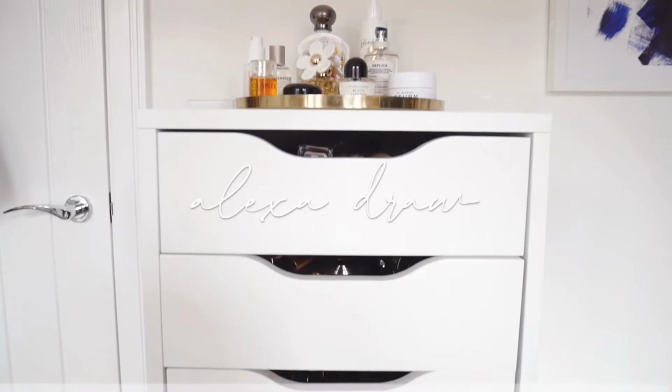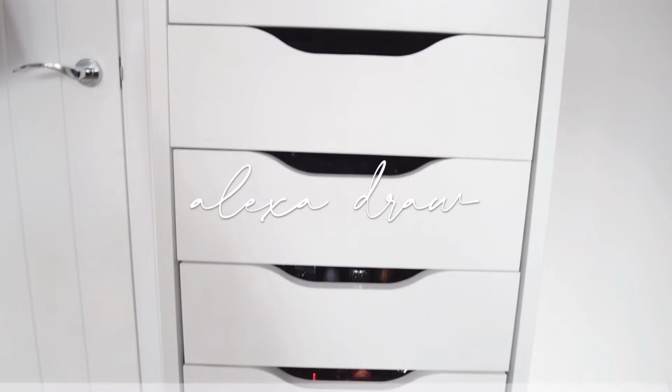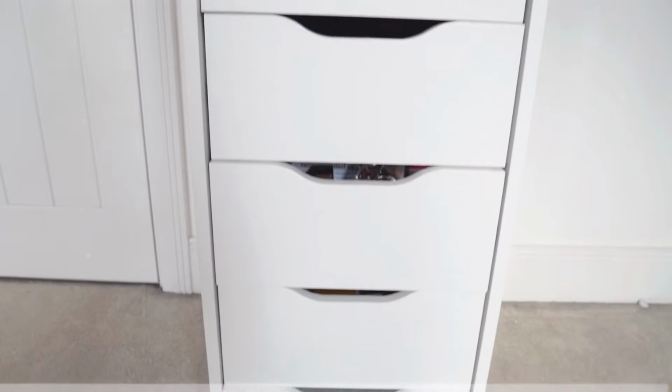So this is where I store all of my makeup. It is the Alex drawer that I picked up from Ikea about 3 years ago, and it literally holds so much and it is perfect to store all of your beauty bits.